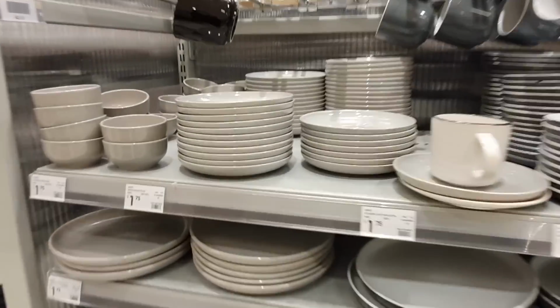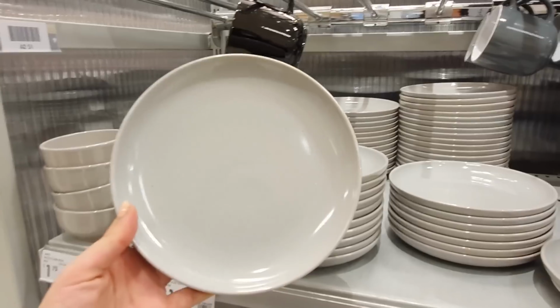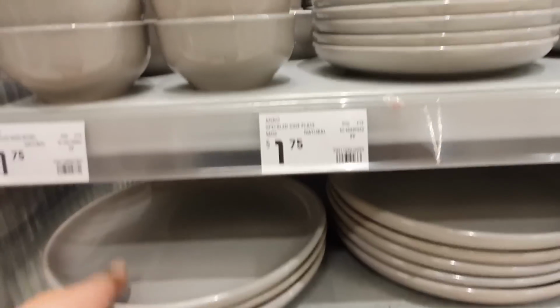So these speckled ones are a little bit cheaper than the white ones and are a lot more traditional in their shape, but I think that these have a light speckle through them, which I think is rather nice and understated and adds just a little bit of interest without being too overboard.